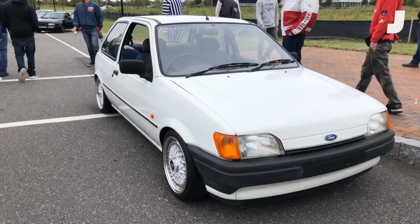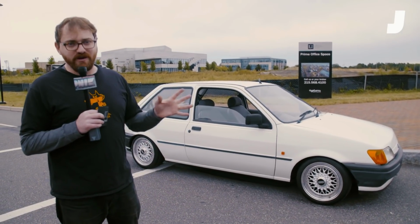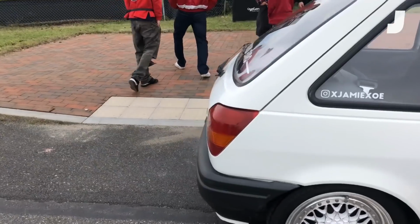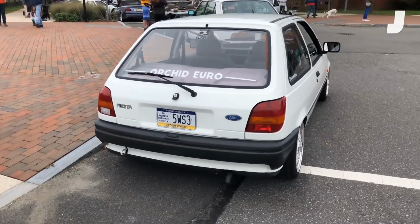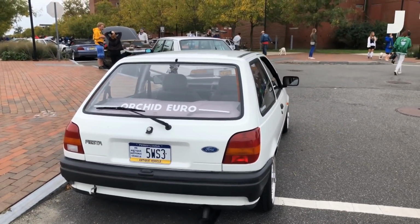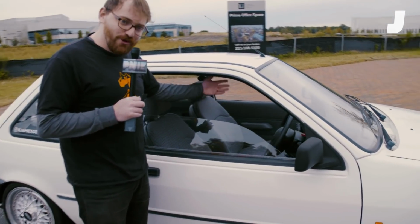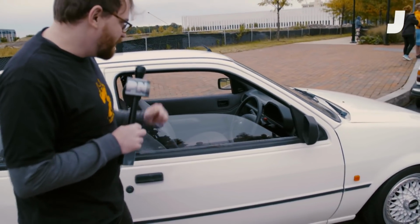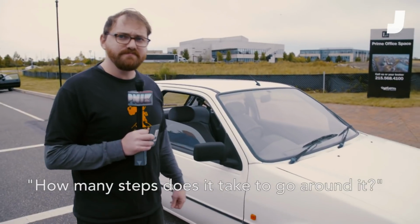This is a right-hand drive Ford Fiesta. A lot of people think they know the Fiesta because Ford, up until very recently, sold a Fiesta here, even smaller than the Focus. The Fiesta has been in production for decades around the world, and you can tell this car is from around the world because the steering wheel is on the right side of the car, the correct side of the car. Ford Fiesta, and it's as big as a postage stamp.